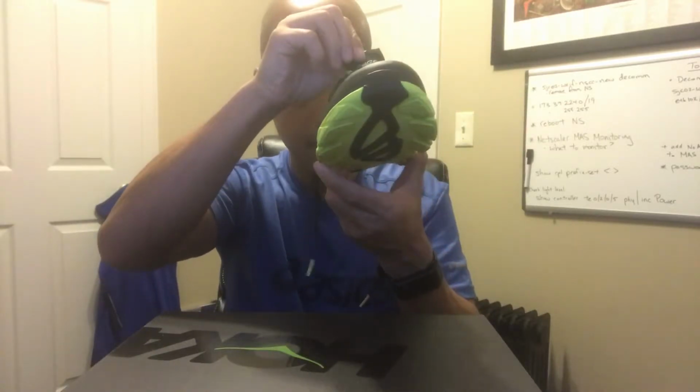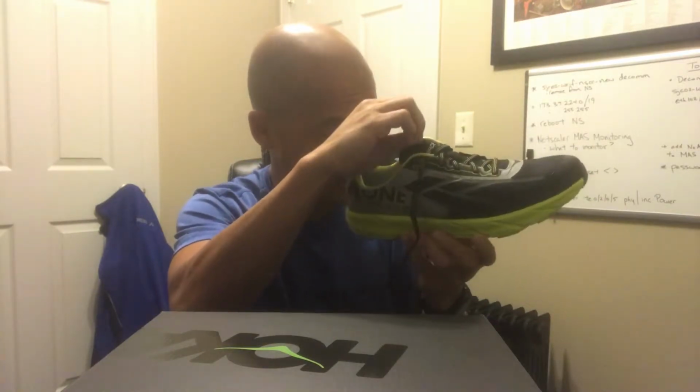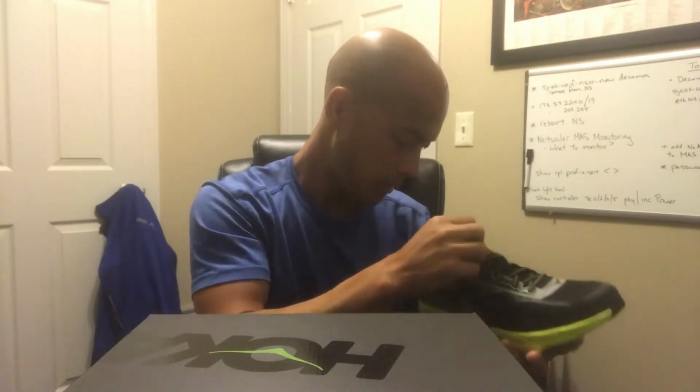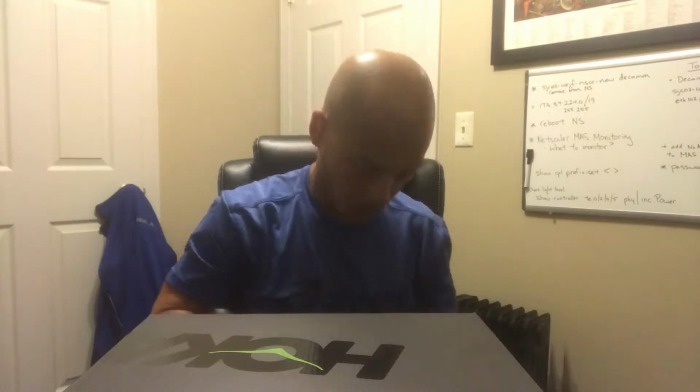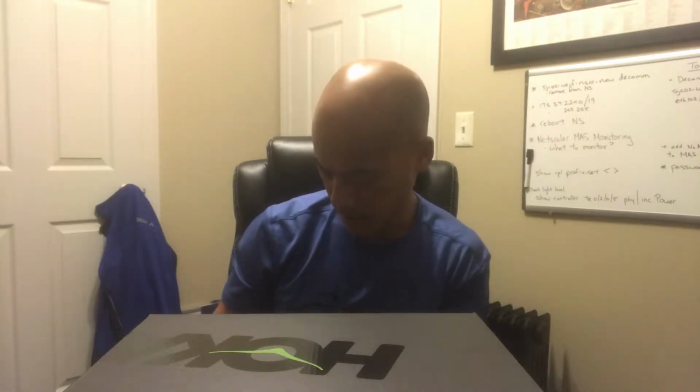Wow. The ventilation is just insane. It is almost bright inside. I even see my hands through. I'm not sure you can see, but I can actually see my hands from the outside. X40 high rebound Ortholite, airflow for a cool foot, wicks away moisture, long lasting cushioning, odor and fungus inhibiting.